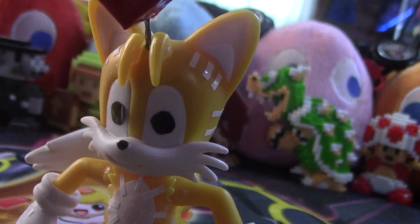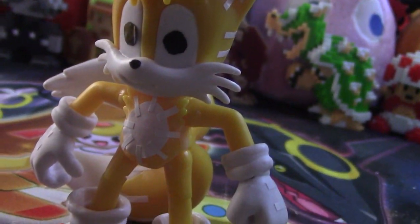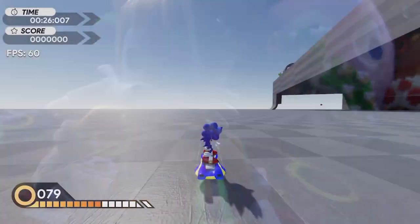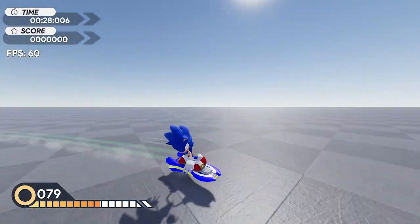But the main problem with this guy is that he's still modern Tails at the end of the day. I like him, but there really was no way to make him look like Tails doll, at least for me. So then we move on to one I'm sure some of you know, Joker Sonic.